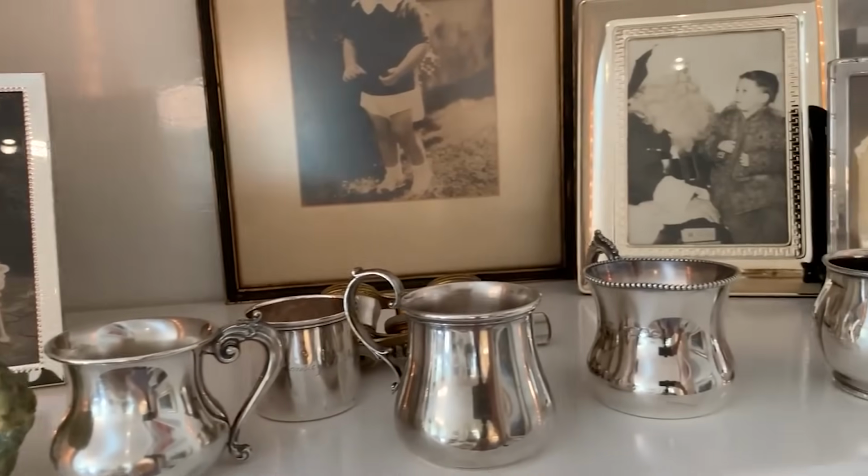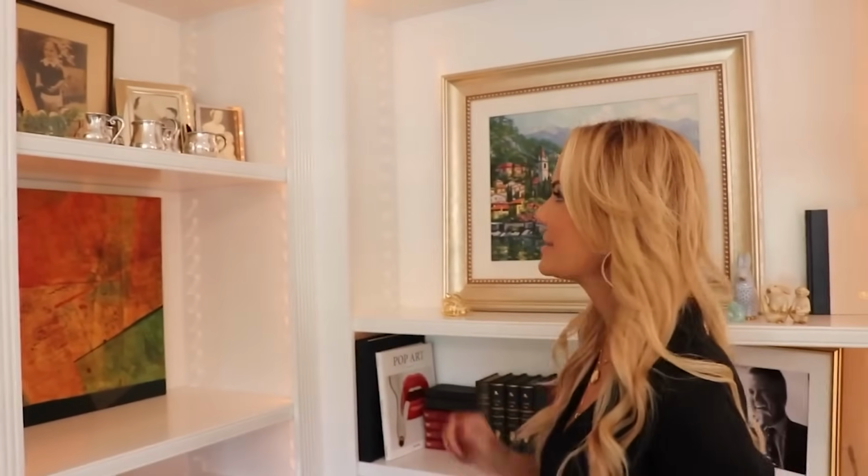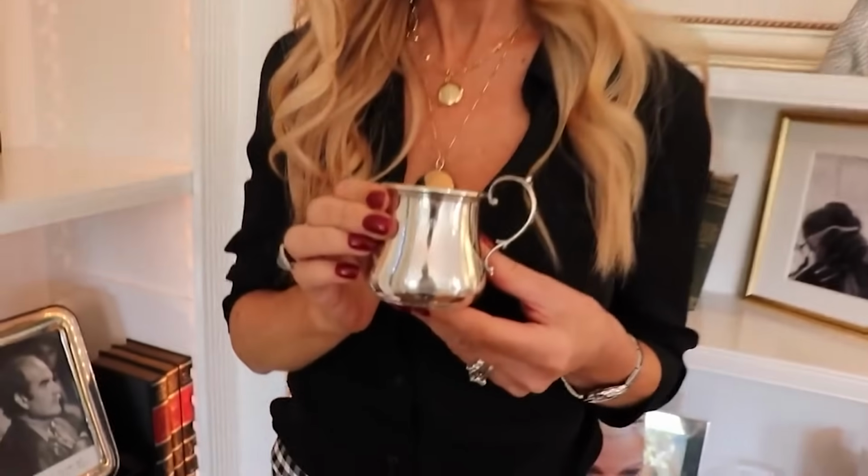I love this shelf. This is the Ancestral shelf. And I popped my son's little dinosaur up there so that he could be up there with his grandparents who are no longer with us. This is my parents and my husband's parents and my grandparents and all of their baby cups and my baby cup. This is the day that I was christened at Christ Church in Georgetown.